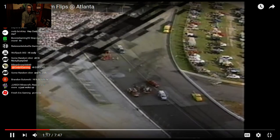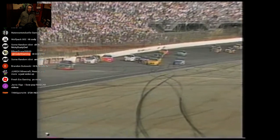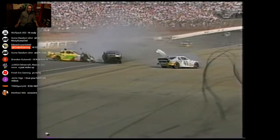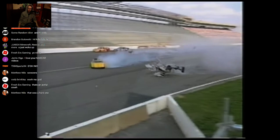So going on the backstretch. Right there. Where are they? Right there is the white car. Yeah, Jimmy Spencer gets turned around. I didn't see where that red car is. Mike Skinner goes up in the air. And then here comes Steve Grissom in that number 41 Kodiak car. Absolutely demolishes the back end of the car, slamming backwards into that track opening.